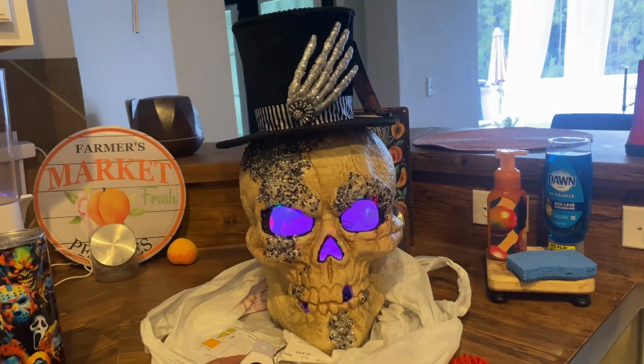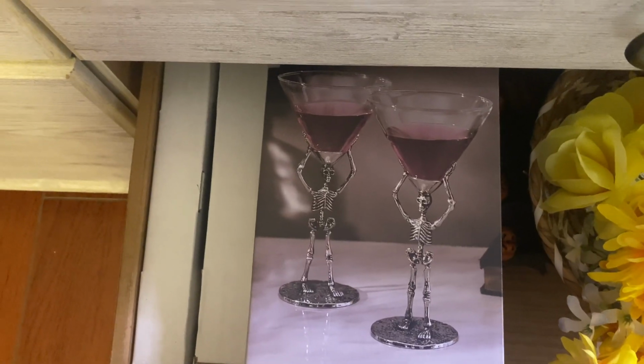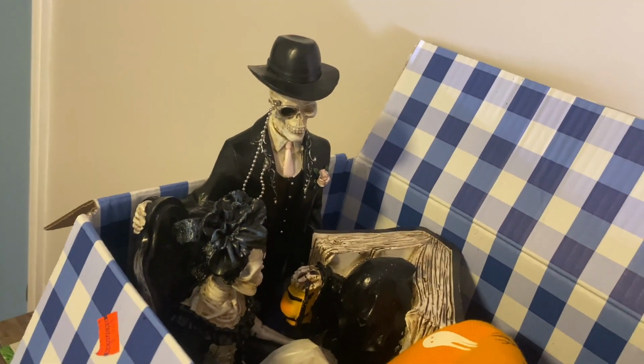Oh my gosh. So my new plan with this, because I'm still gonna keep the other decor, is I'm gonna put this in my bar area because remember I have those nice little glasses that have the skeleton on it. These, I have these, y'all. And I have the bougie couple. It's gonna be kind of glam or spooky mansion party, just in the bar area.